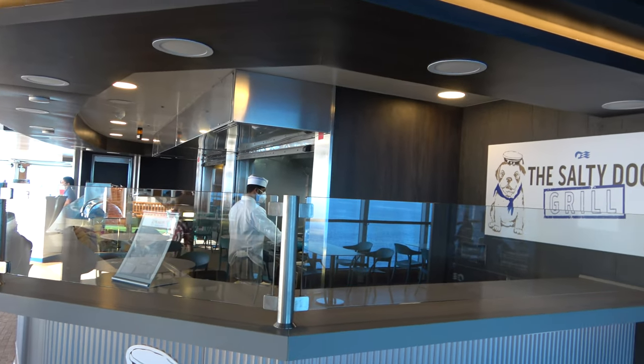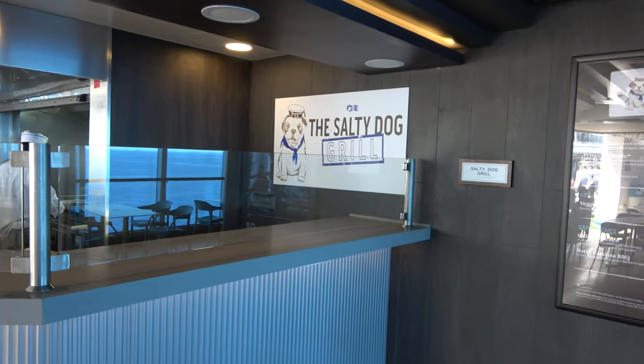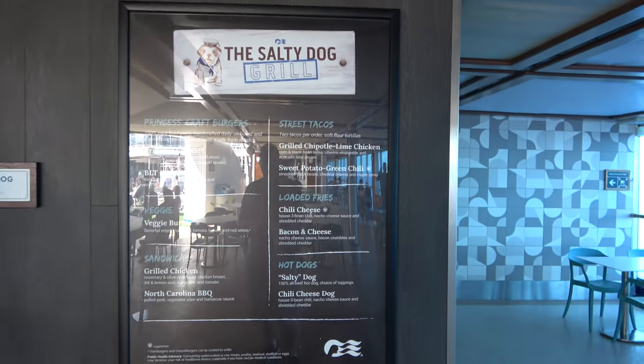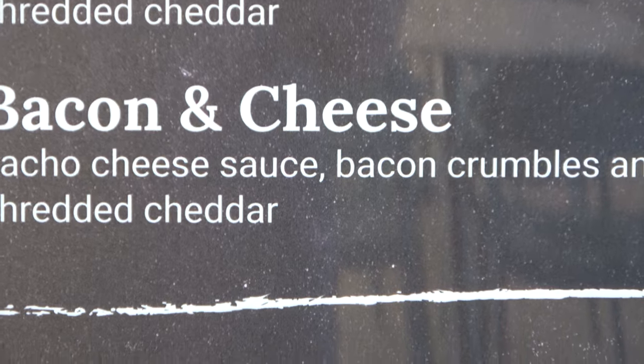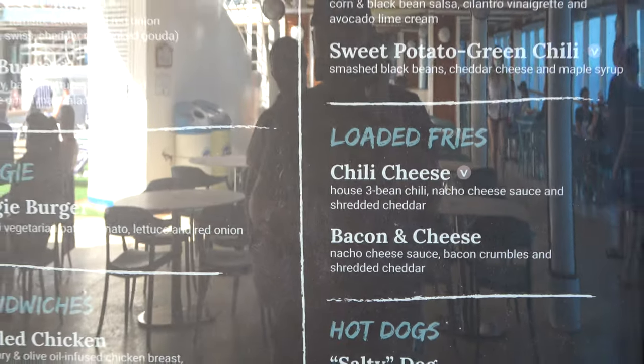Right by the main pool, you will find the Salty Dog Grill, which is like burgers and hot dogs and things like that. What I really like is that they have both street tacos and then my favorite, loaded fries. So if you had like 6-7 drinks by the pool, you could come over here and get bacon and cheese covered french fries. Wonderful.